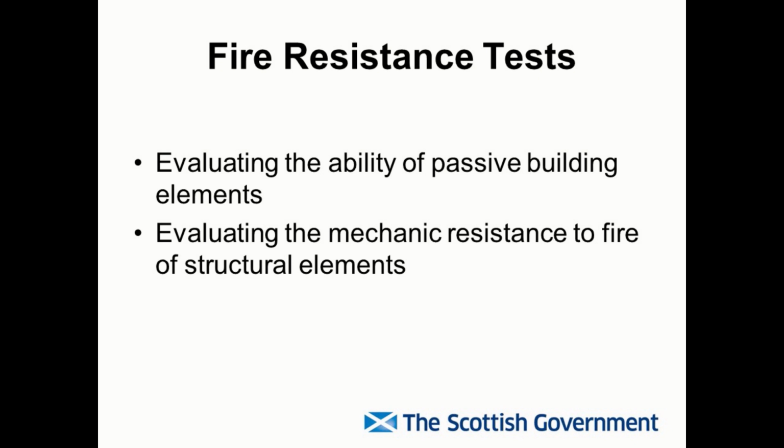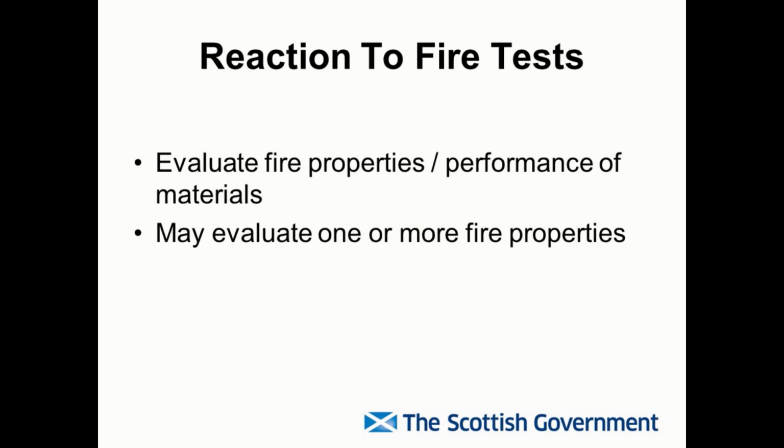Fire resistance tests are largely focused on two primary areas: evaluating the ability of passive building elements, for example, fire barriers and openings therein, to contain, restrict or control the spread of fire, and evaluating the mechanical resistance to fire of structural elements, for example, columns, beams, floor slabs, etc. Whilst reaction to fire tests are used to evaluate fire properties and performance of materials, types of fire properties that are assessed include ignitability, combustibility, ease of extinction, flame spread, smoke release, weight and mass, heat release, toxic gas releases, and toxicity and concentration. Reaction to fire tests may evaluate one or more fire properties.